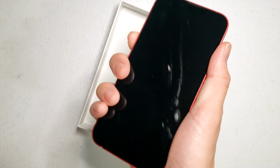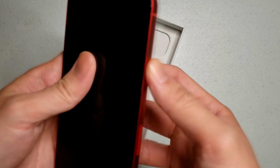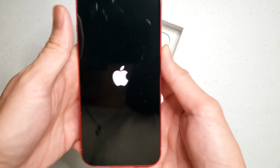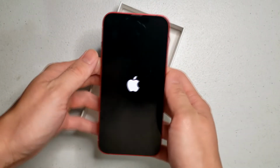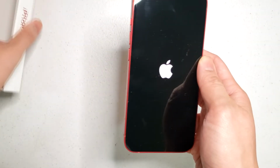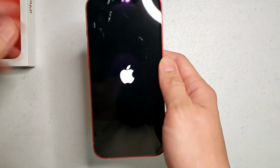as you can see, the camera kind of protrudes out a little bit. So I'm definitely going to need to get a case for this phone. I like to set my phone backside down, and so that can cause some issues. I don't want my screen or my lenses to be scratched at all. We also have the iPhone notch. It's a lot smaller in comparison to the iPhone 12. Right now the notch is a lot smaller.